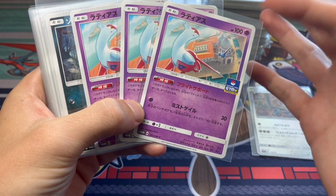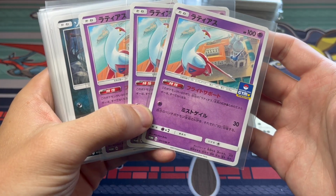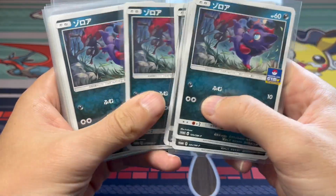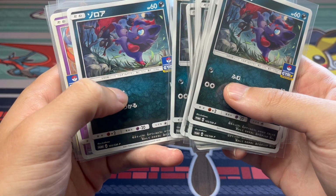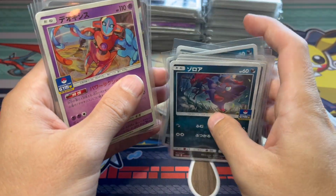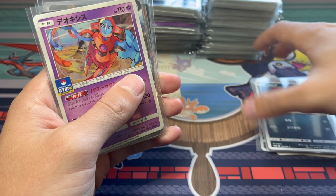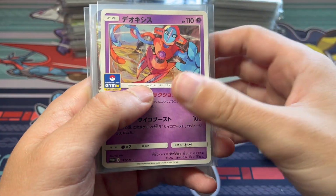Latias promo, Gym promo from the Sun and Moon era. Love this artwork. Beautiful art by Arita there. Got a bunch of these Zorua Gym promos. I think I was watching one of Trainer JI's videos. He's excellent, shows off all of his sales and stuff that he does. He sold one of these in a 10 for, I want to say, a reasonable amount of money, like 70 bucks or something. So of course, me being the smart person that I am, I'm just going to steal what he does and bought a bunch of them to grade eventually.